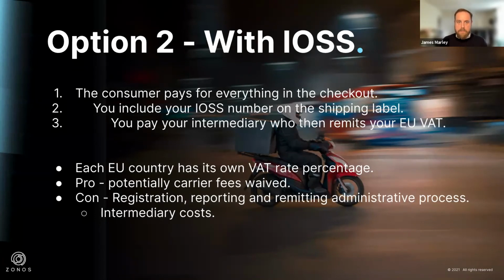So let's assume you've registered for IOSS, you've got your IOSS number, and you've got your VAT intermediary set up, and you're ready to go. So how's it going to look? The customer's going to go onto your website and buy the product. In the checkout, you're going to charge the local VAT rate for that country.